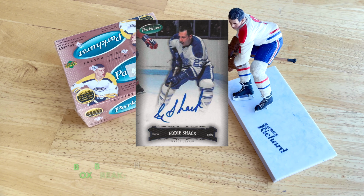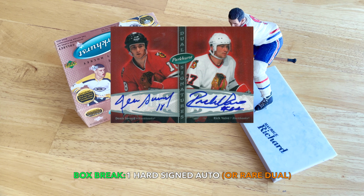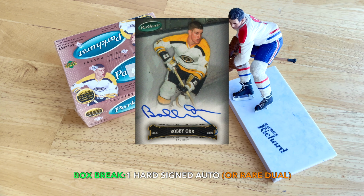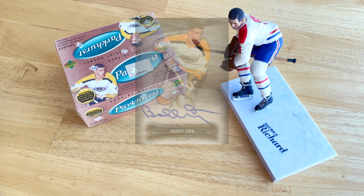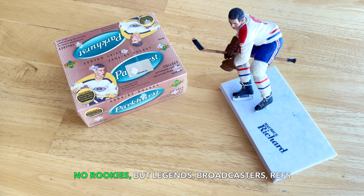So within a box break, guys, we should expect one auto. There are parallels, and the parallels are those autos. And so we have 100% opportunity to hit one of those. There are some duals. I know there's a Mario auto, there's a Roy auto, there's a Beliveau auto. Those are all short prints. I think the Bobby Orr might not be a short print, but there are 280 autos on the checklist, including duals. So we can receive just about anybody.